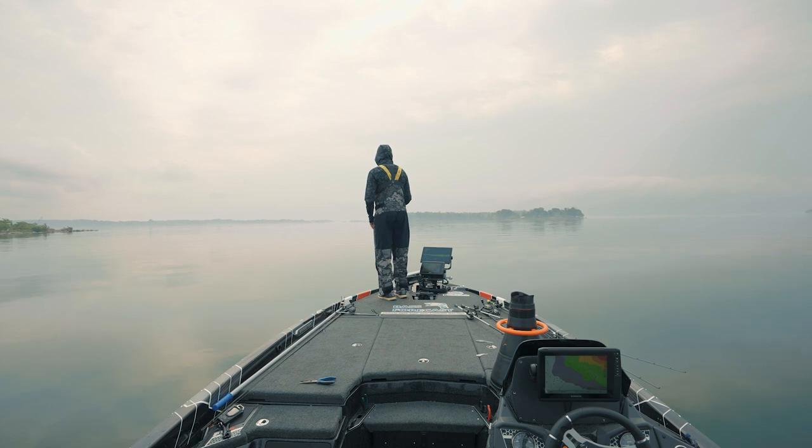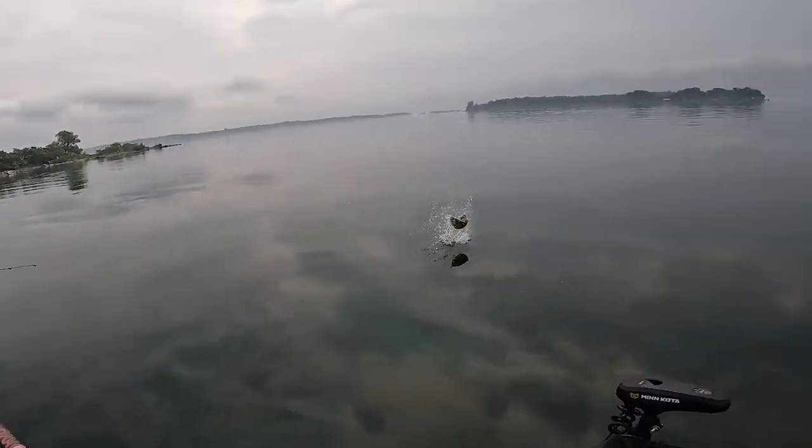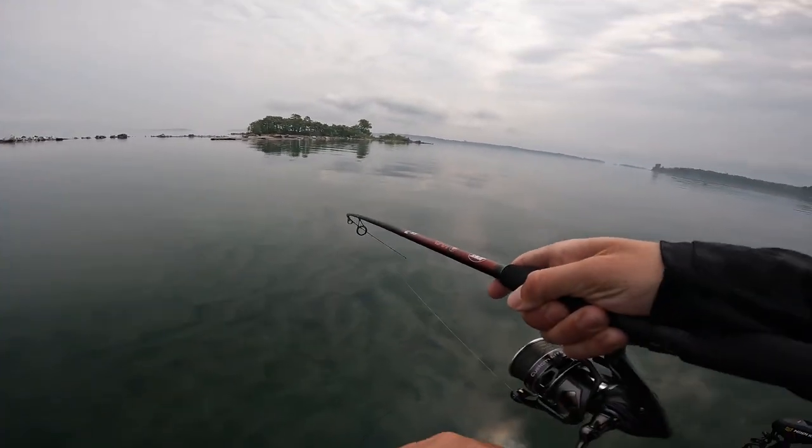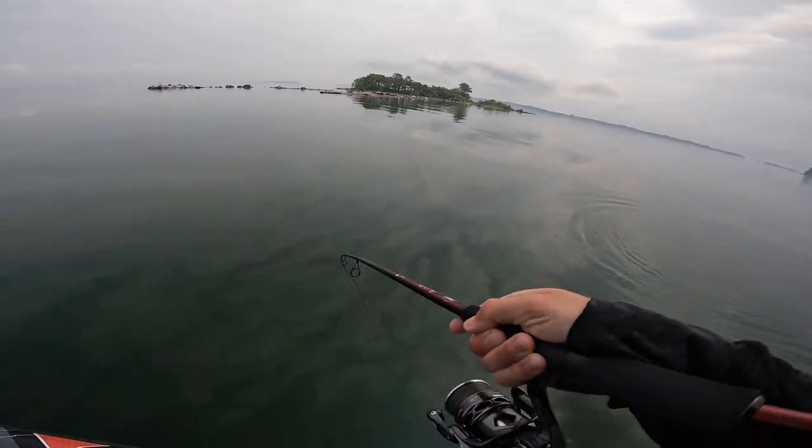I think it's a 4. I don't think it's bigger. He's not very long. That's the thing. Gosh. Okay, that was the deal. I had to back up. Fish did not want me sitting right on top of him. Still a nice one. Not a big, not a giant.